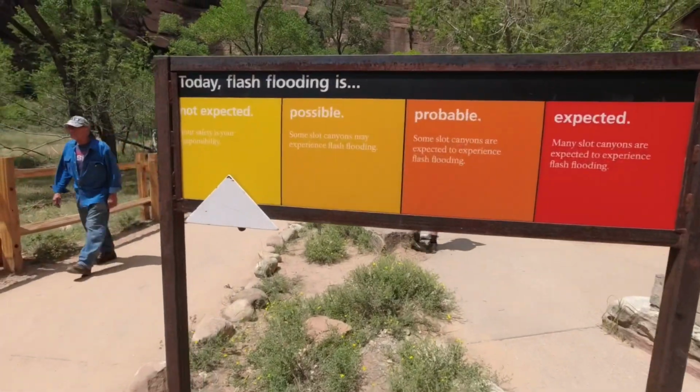This trail can just change based on the rainfall. So, you know, you might have a friend that goes and the water was really low and clear, and their experience could be totally different if you went recently after rainfall. And one thing to note though is that it can close from those rainfalls.